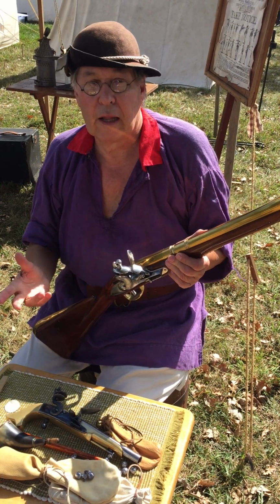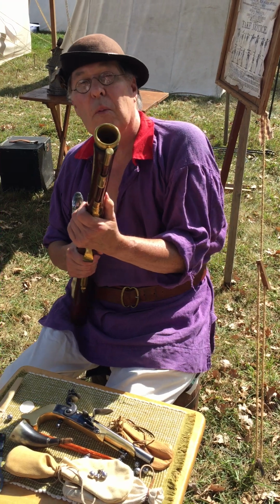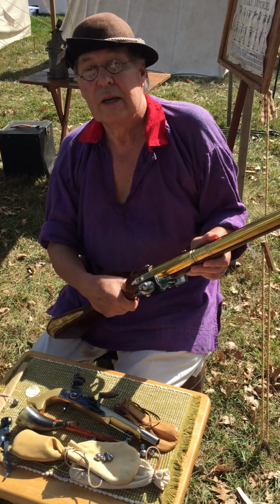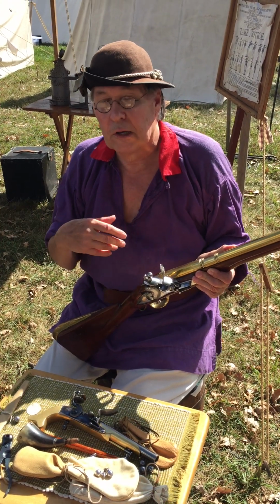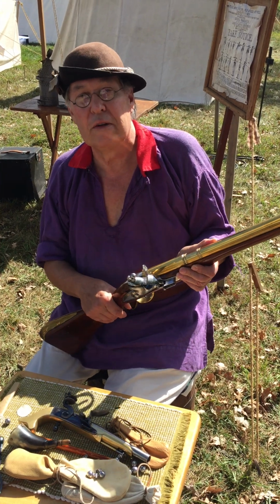Especially in England, where they had a lot of problems with highwaymen, this was considered a very formidable weapon to look down the muzzle of, so it was a good deterrent for highwaymen that might try and rob you. You have to remember they didn't have traveler's checks and charge cards like we do today. You had to carry your cash with you, and that made you a prime target for thieves.